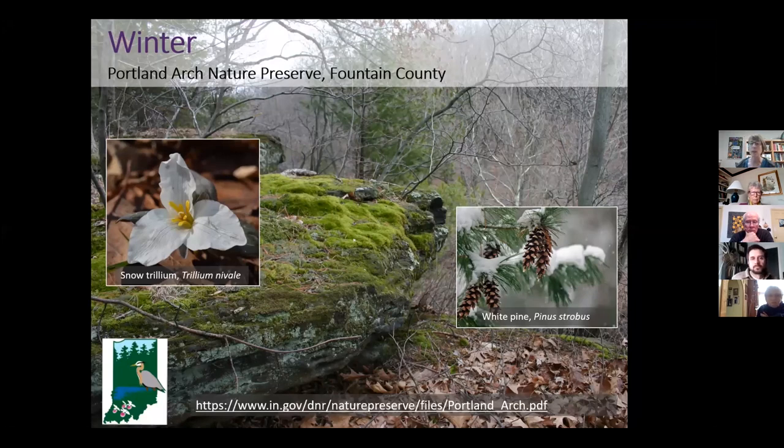particularly scenic in winter. And if you don't think we have flowers in winter, think again. One of our first flowers of the year, snow trillium, can be found here blooming in February, long before the spring wildflowers come out.